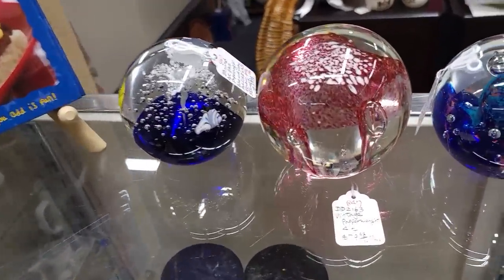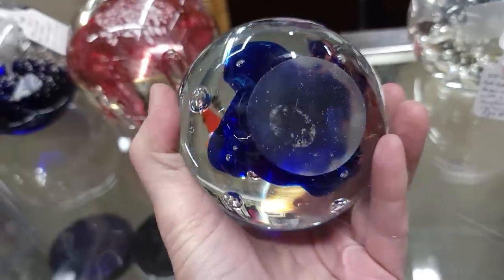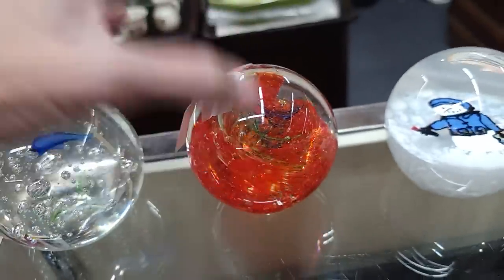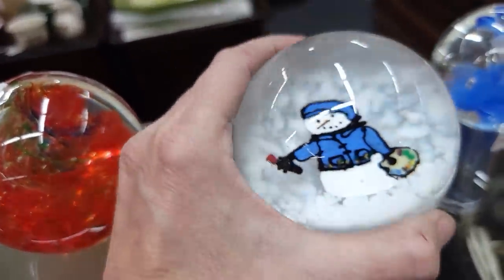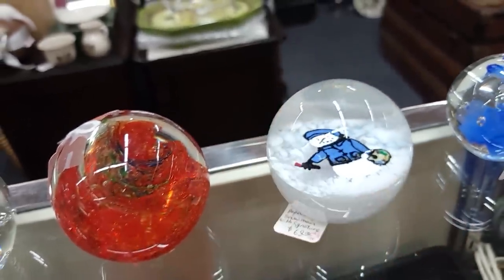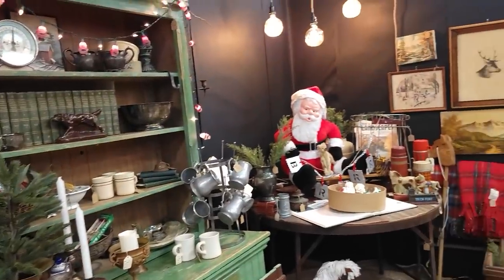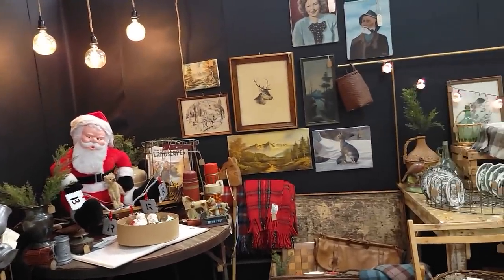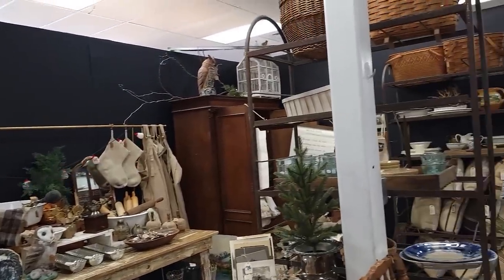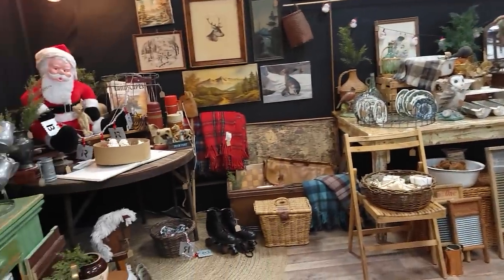Lobster. We got a whole bunch of paperweights here. That one's cool. The butterfly in the middle. Dolphins swimming. Nothing too fantastic though. Look at this snowman inside of this one. Why do I like that one the best? Yeah. Not a price we can resale on. This booth has a really, really nice feel. Kind of a rustic, primitive, country. I just like the vibes it's giving off.